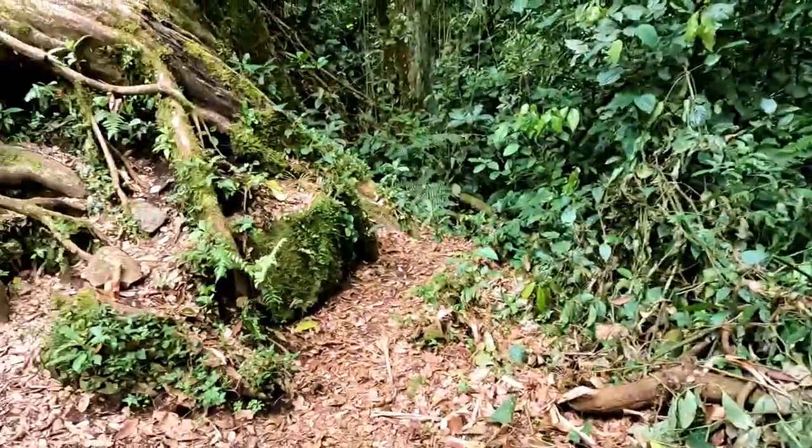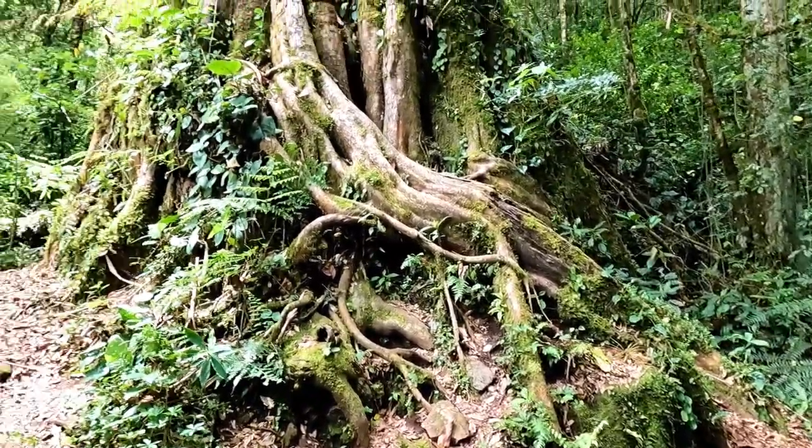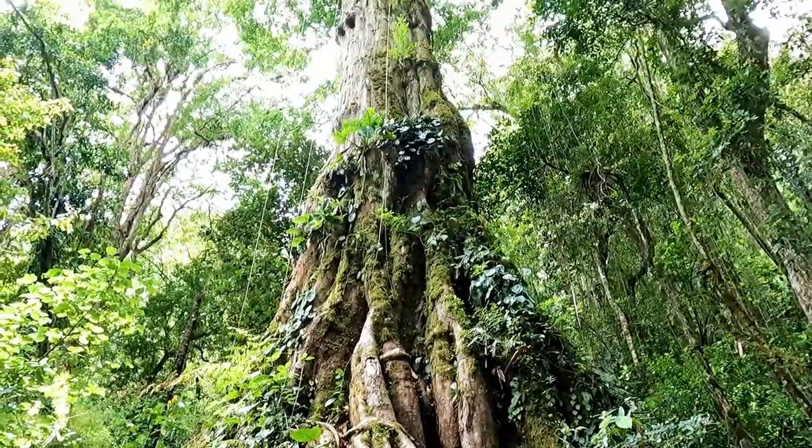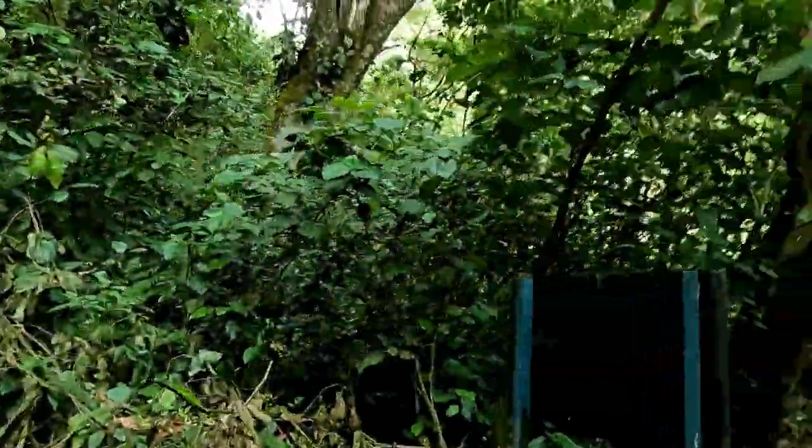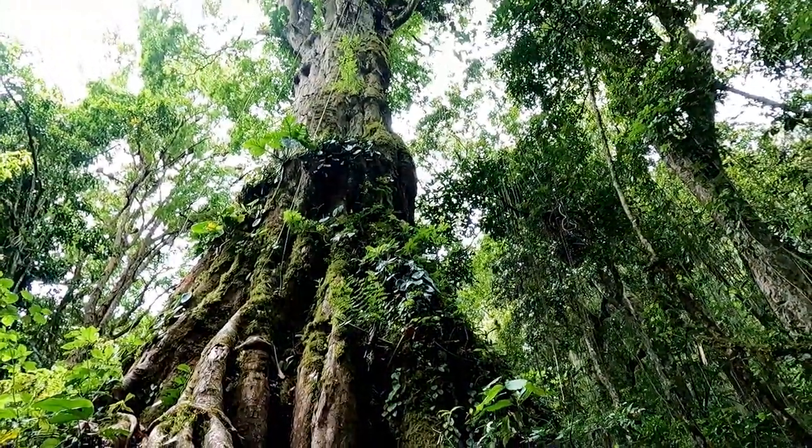So is it the oldest and tallest? The oldest and tallest around. All right, this is the oldest and tallest documented tree in Panama. Check this out. Just to give you some scale, look at how small I am to these roots. I'm 6 feet. This is just the root structure of this thing. It's freaking big.